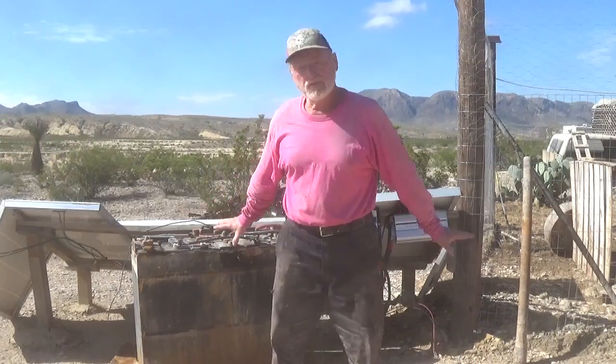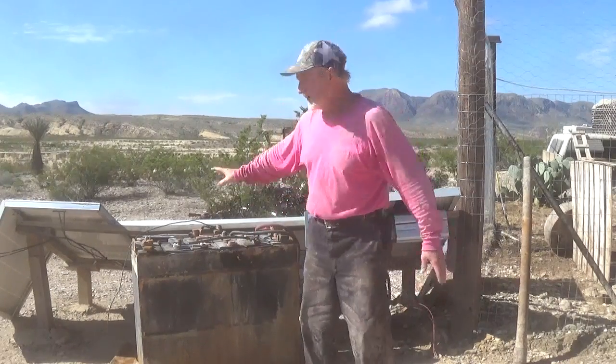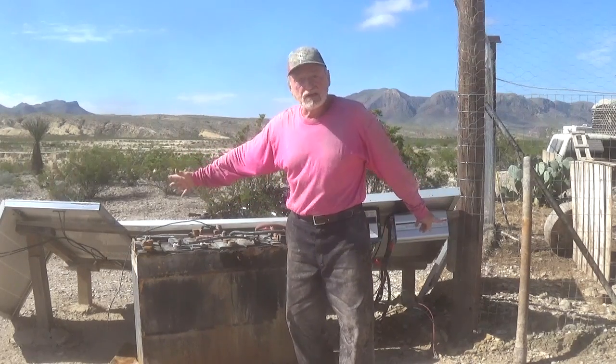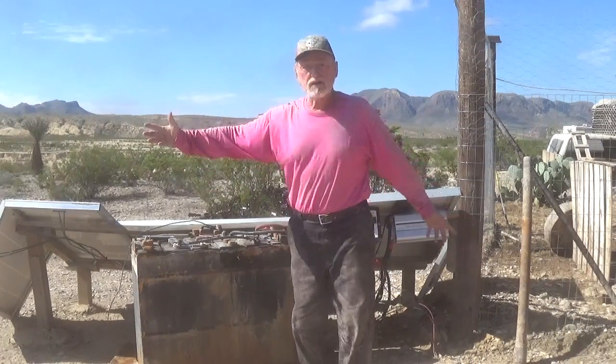But remember, I might have had access to money to replace these batteries. But 3 R's: reuse, repurpose, recycle. We reused and repurposed this battery, and it's working fine. We reused and repurposed the shattered solar panels. Do they look like hell? Yeah, they look like hell. Does anyone out here care?